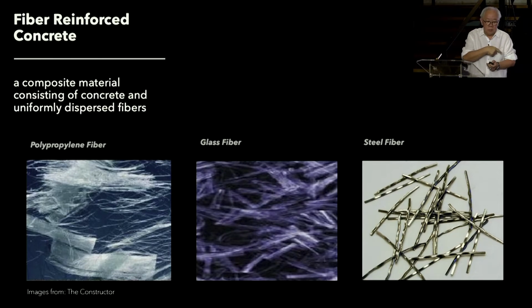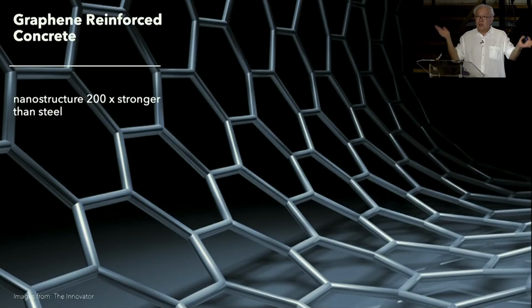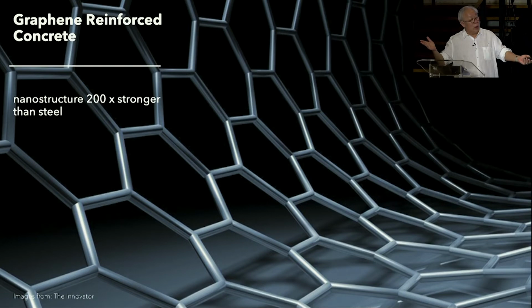We use this, right? And the biggest and the most beautiful thing that was ever invented today is graphene reinforced concrete. This is a nanotechnology, very thin, very strong, 200 times stronger than steel. So with this, we can do precast very thin. I haven't tried it yet, but I would love to try it. If there is a market for it, I would like to use it.